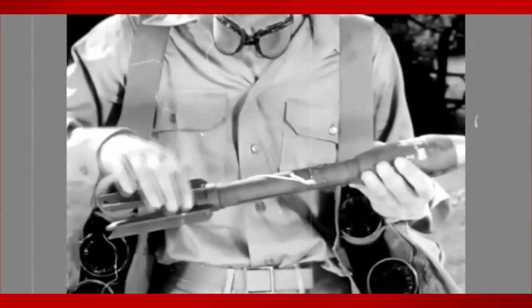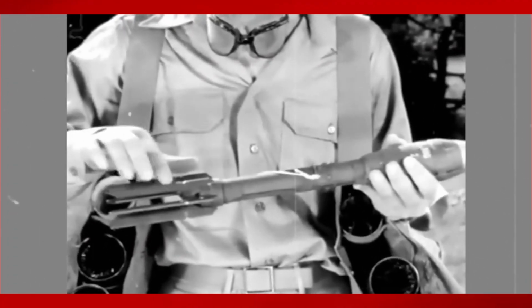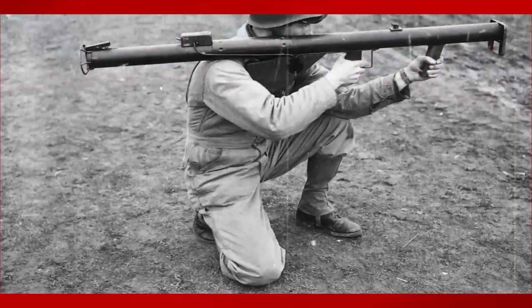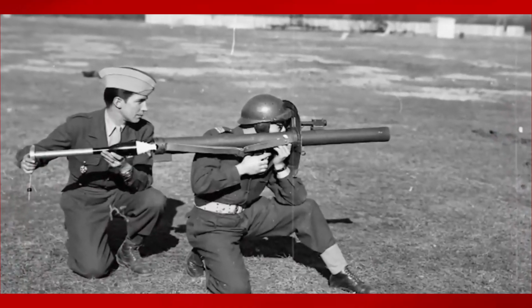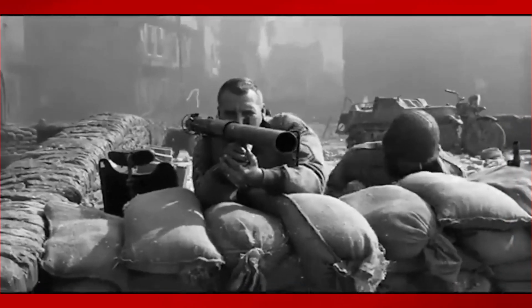In less than 2 years, it would terrify German crews, force new tactics, and transform the ordinary soldier into a tank hunter. This is the story of how a weapon born from scrap metal and a coat hanger reshaped the battlefields of World War II.